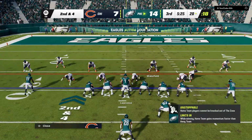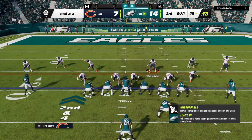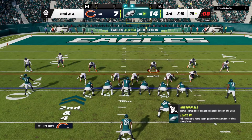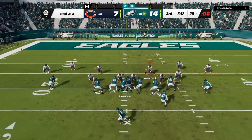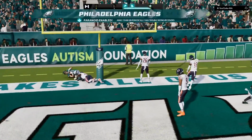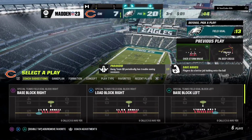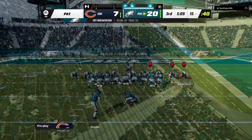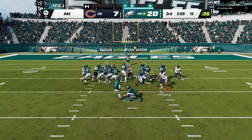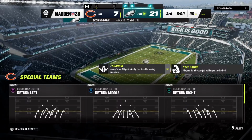Here's 2nd and 4. Here's Lawrence. And this is caught. Touchdown for Philadelphia. Austin Hooper. His first touchdown on the year. And the Eagles take the opening kickoff of the 3rd quarter and drive right down the field to extend their lead. Extra point right down the middle. And it's now 21-6.